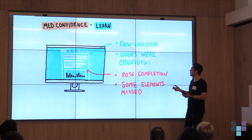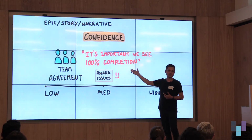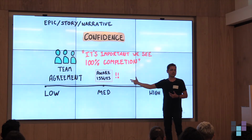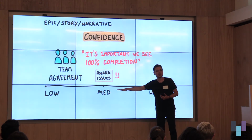So we come back from our teams and we say, okay, this is what we've learned, let's reevaluate our confidence. And we agree together, it's important that we see 100% completion. These were integral pieces of the product that people needed to understand, and they weren't able to identify them. Our goal is that they should be able to identify 100%. We need to improve this. This needs to be better. So we stay at medium confidence. We don't go up from there.